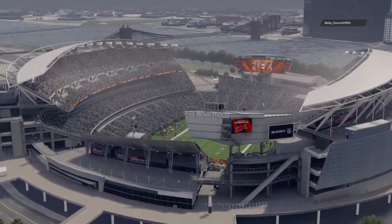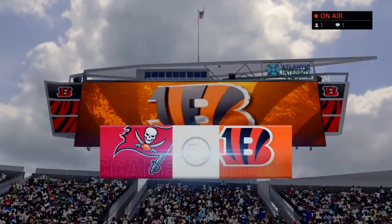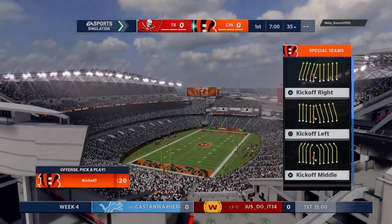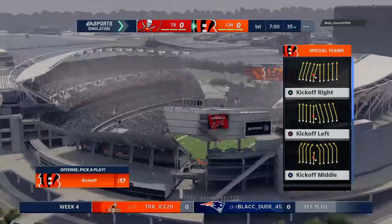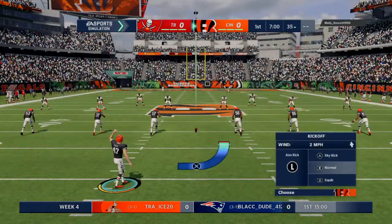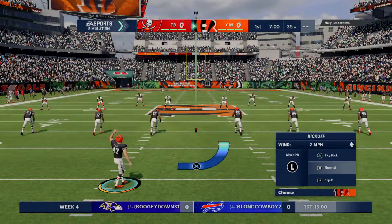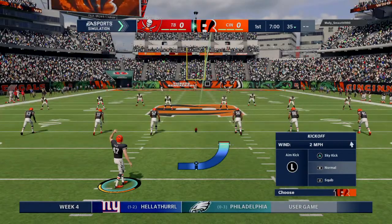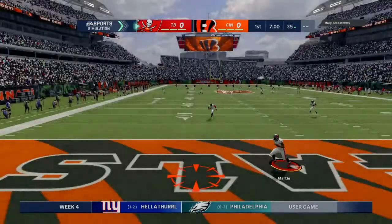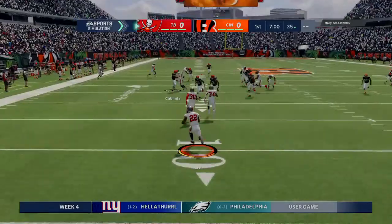EA Sports coverage of the National Football League takes us to the Queen City of Cincinnati and Paul Brown Stadium right on the banks of the Ohio River. Nothing like the fanfare of introductions to an NFL game, and that was in evidence a moment ago. Fireworks, pyrotechnics, you name it. This crowd is ready as their guys get set to match up between the Tampa Bay Buccaneers and the Cincinnati Bengals. Seems like we were just starting training camp, but here we are in October, and off we go.